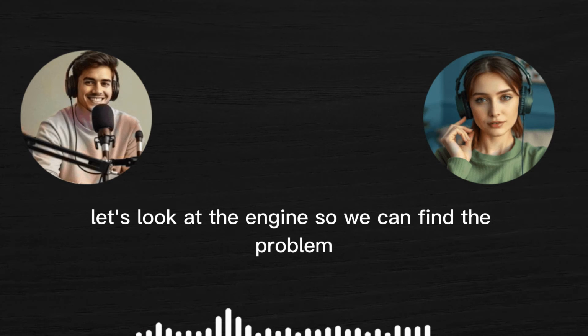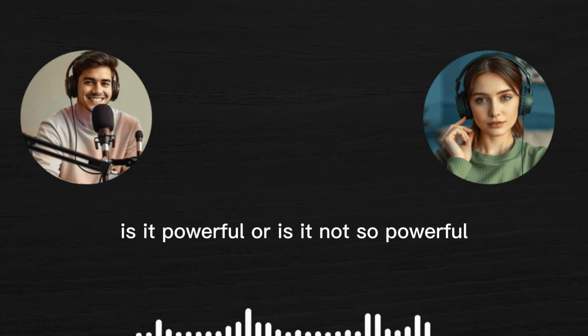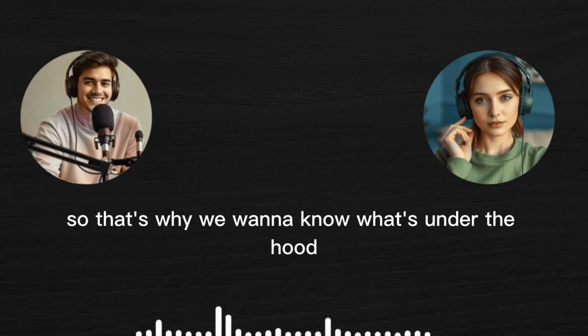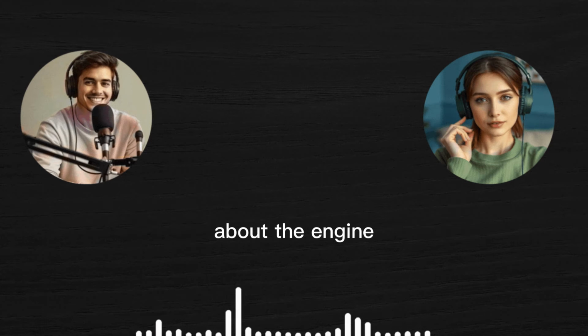He wants to know, let's look at the engine so we can find the problem. But in this case, it's not a problem. He just wants to know, what kind of a car is this? Is it powerful or is it not so powerful? That's right. That's exactly right. So that's why we want to know what's under the hood. And he goes on to explain all the features about the engine.